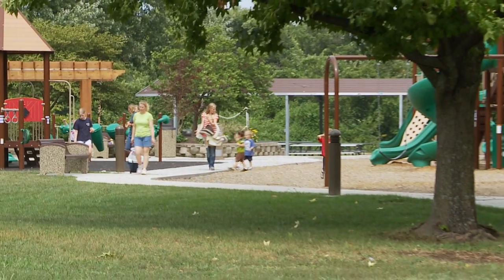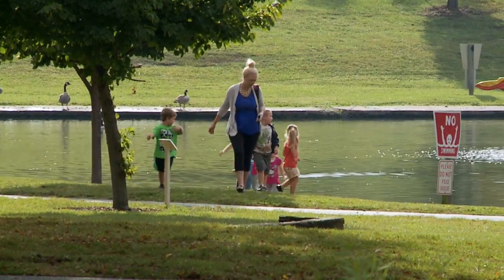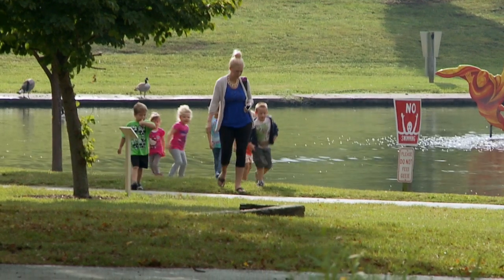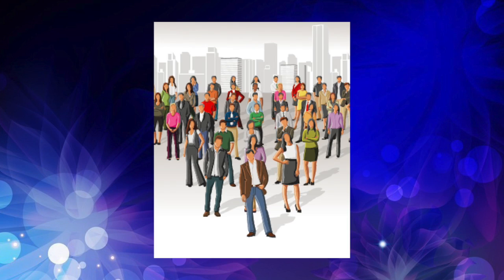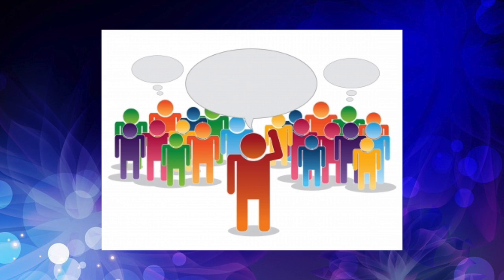One of the initiatives our staff has been working on is the development of a Parks and Open Space Master Plan. The Blue Springs Parks and Recreation Department will be conducting a Parks and Open Space Master Planning process this fall. This process is a citizen engagement where residents provide input to help develop a long-range vision of what the community wants the Parks and Recreation Department to be.